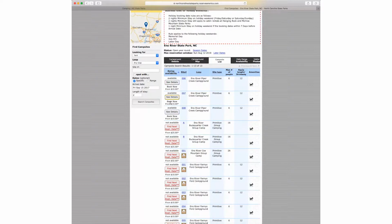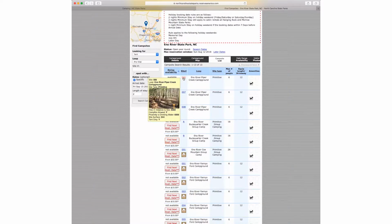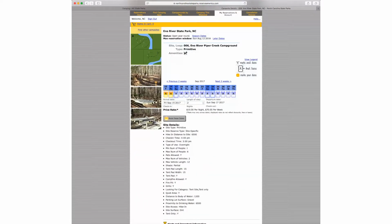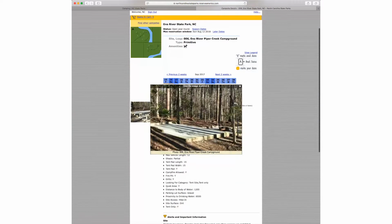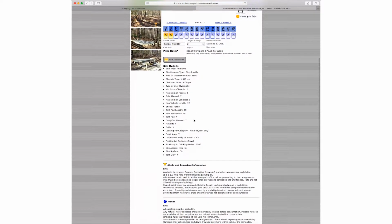It looks like there's 3 available. All the ones below in red have already been reserved. If you hover over the site number, you can see a thumbnail of the site with a picture and some important information. I'm going to click on See Details for site number 6. On the left, you'll find a map, pictures of your site, and below you'll find some site details.